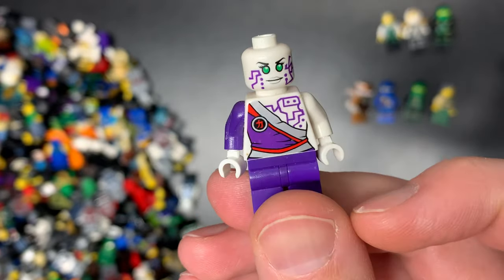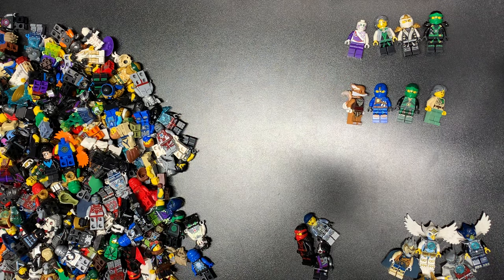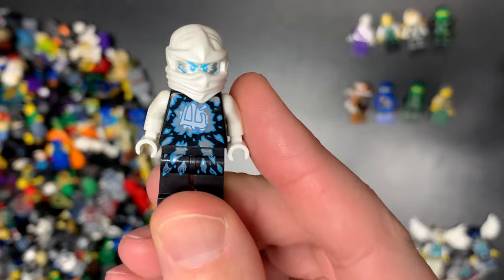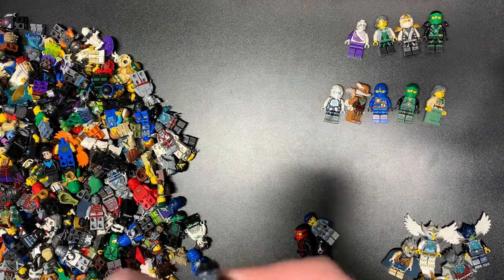Was the season that she looked like that, I think. Something to that effect. I could be wrong. Ninjago people going, "Ree!" in the chat. This one is Airjitsu Zane. Fairly decent there too. Not super great, to be honest, but fairly decent.